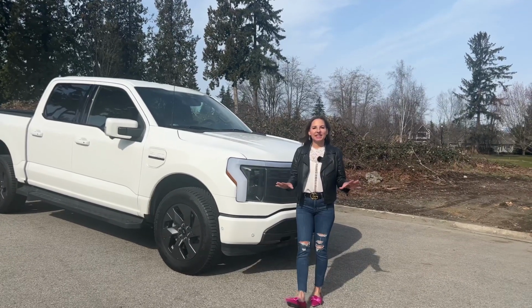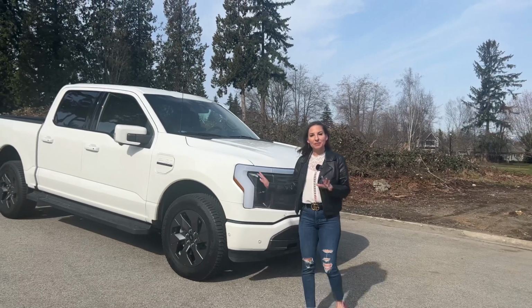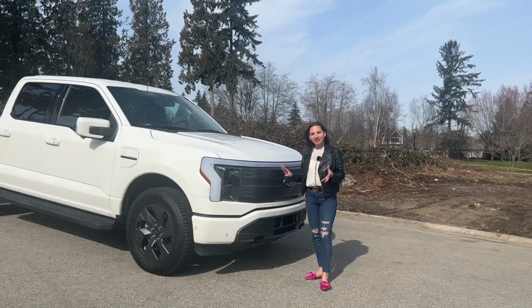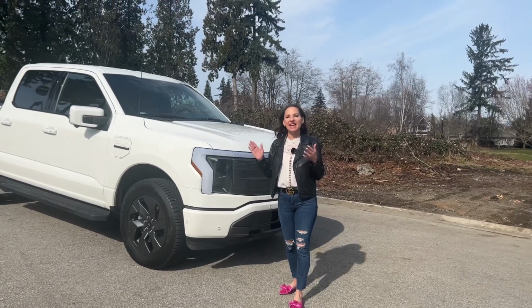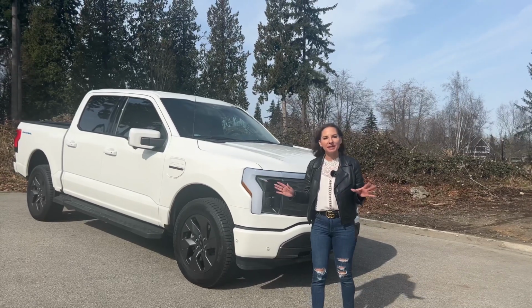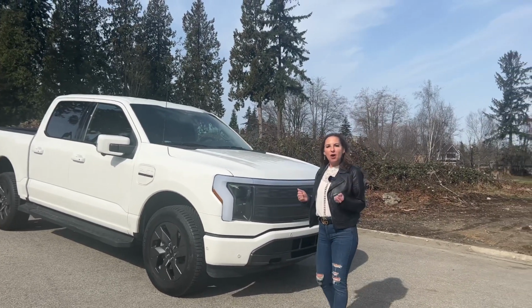I have something really exciting this week. This is the Ford F-150 Lightning, which means it is fully electric, and you can only tell it's electric by a few small things from the outside. I love that they kept it looking like the original F-150 pickup truck, the best-selling pickup truck. It is still just as strong and mighty and fast. Well, it's actually faster than any other F-150, but it's fully electric.